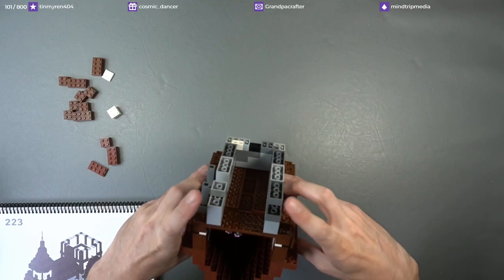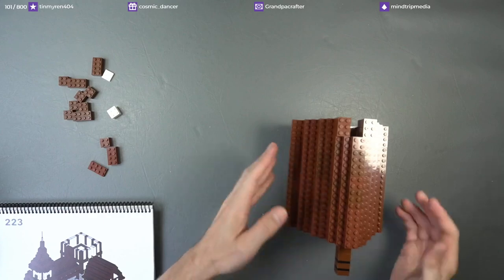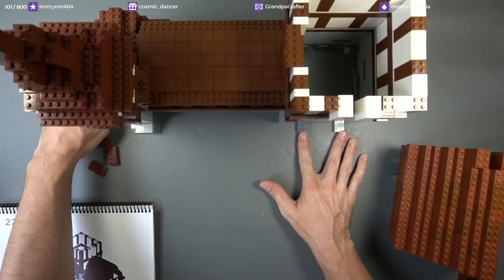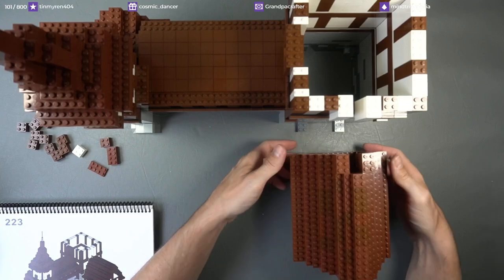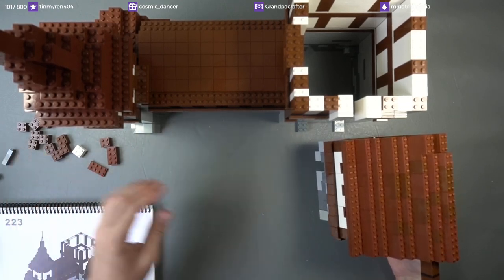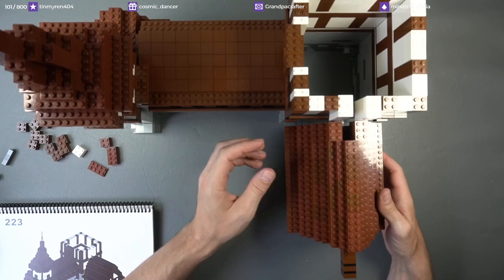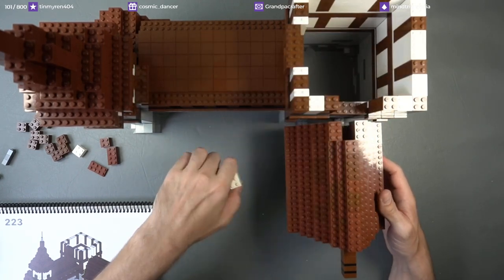And then we've got the two points here where it attaches, and they coincide with these two points there. These just keep on falling off. And that should have been done before that step, be my guess.